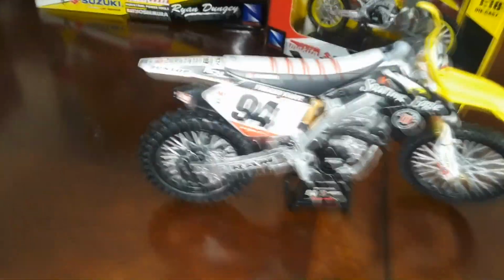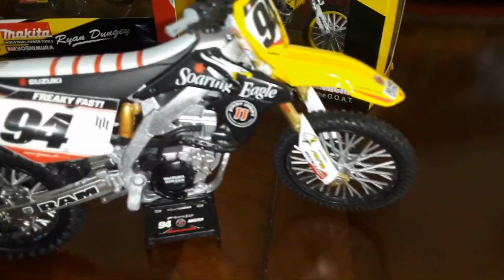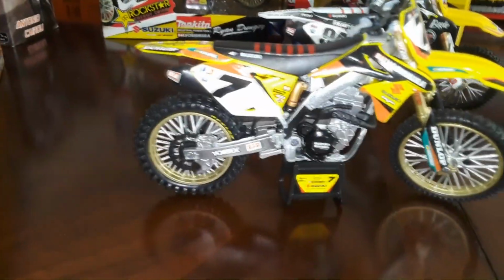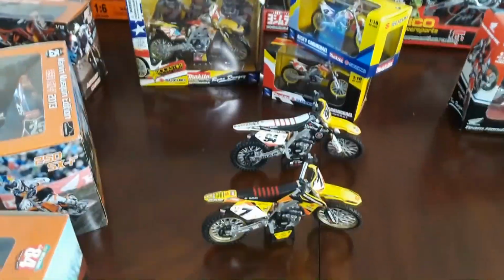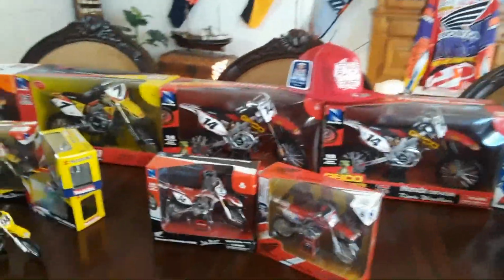Let's move on. We've got the Ken Roczen Soaring Eagles, number 94. Got that Suzuki. He didn't stay with them for very long. And then here we go. We've got the James Stewart. This is the 1/12 scale bike. All right, so that's the Suzukis. Let's move on to the Hondas. All right guys, on to the Hondas here.